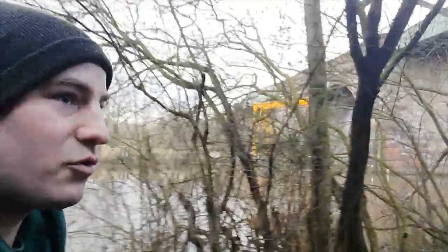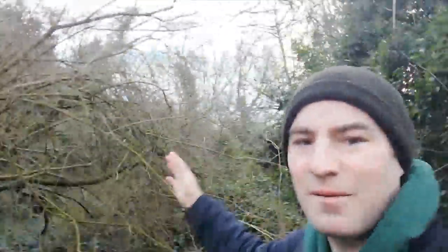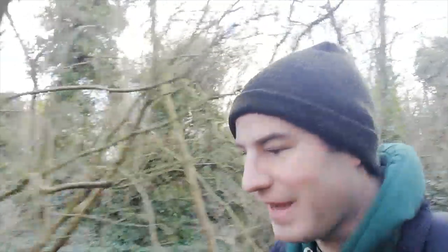Now what we're going to do is walk back underneath the viaduct, and we're going to have a look at a couple of other things. So we're going through the trees here. It stretches as far as I can see. Well, you can't really see much because of the trees, but it stretches quite a long way that way as well. So it's a pretty amazing structure.